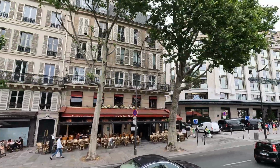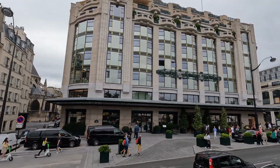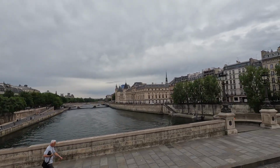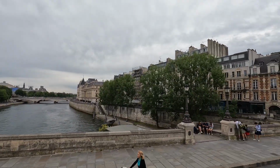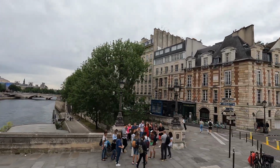Yeah, and they had all of the different tours in different languages. So you put your headset on and you can get it in English, and it tells you about all the buildings that you're passing and all the history. So yeah, really nice. And again, this was part of the Paris Pass. Yes, it was.